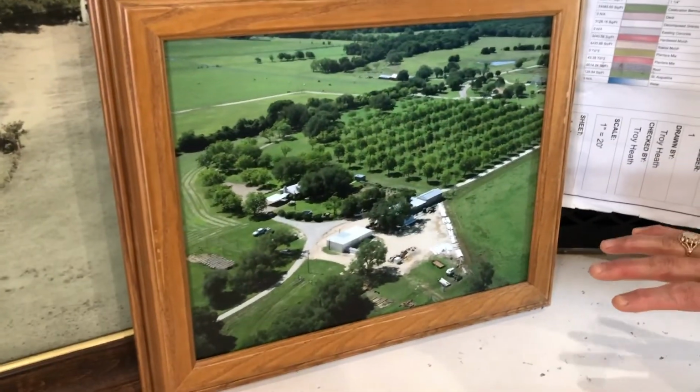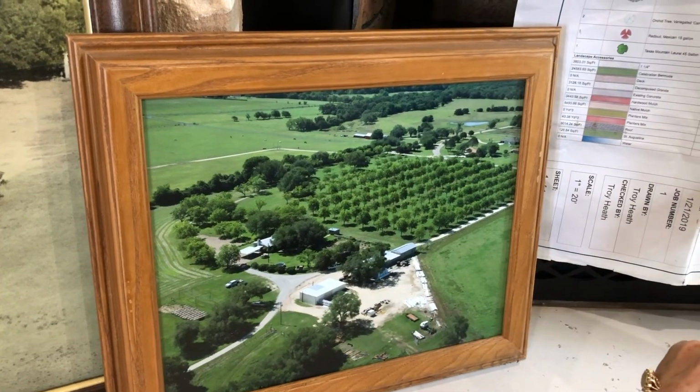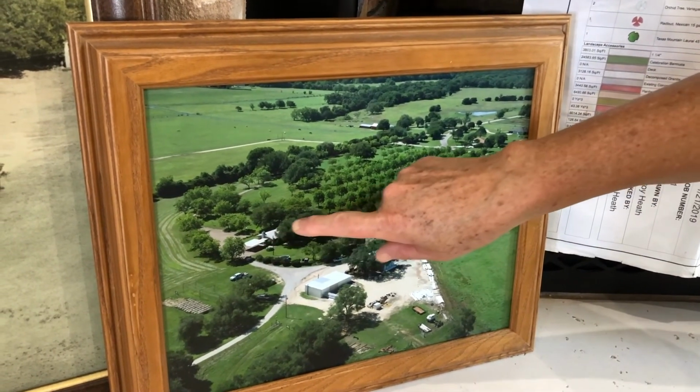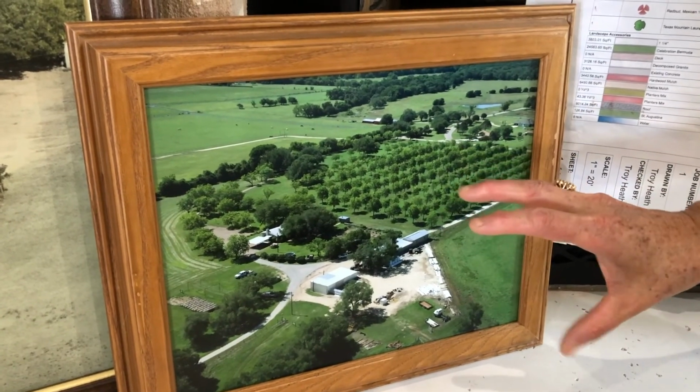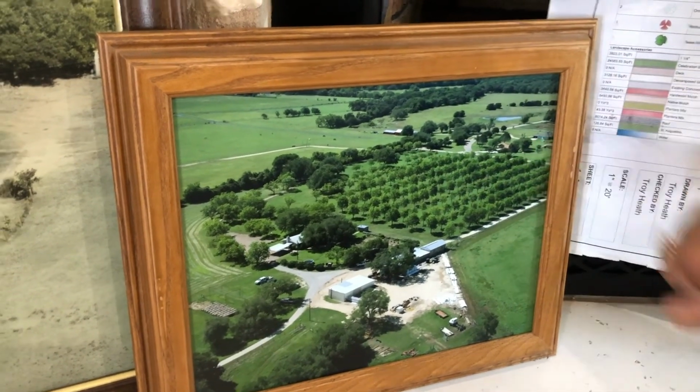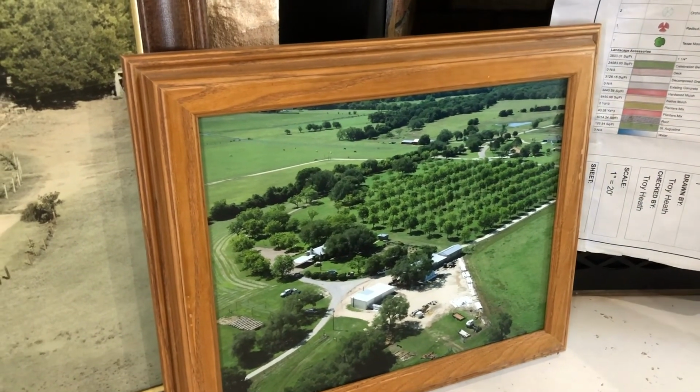You can see we're out in the country, a working pecan farm, and we do well service as our business. This is the actual home here, and then my garden was back here. Everything stayed where it is, just built new and improved. So just kind of give you some perspective of what you're looking at when we take you outside.